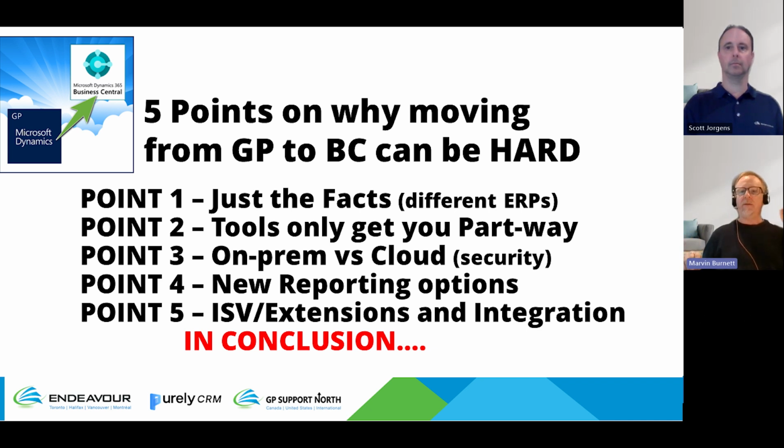A custom feature may be a custom report that calls certain tables from GP. Well, if I need that report, remember, you're going to have to get that rebuilt because it's calling from the SOP 10100 table maybe, which is a GP table, and now that's the orders table inside BC. So different structure, which means there's going to be some requirements to take a look at what you're doing, and for lack of a better term, remap and possibly rebuild some of the things.